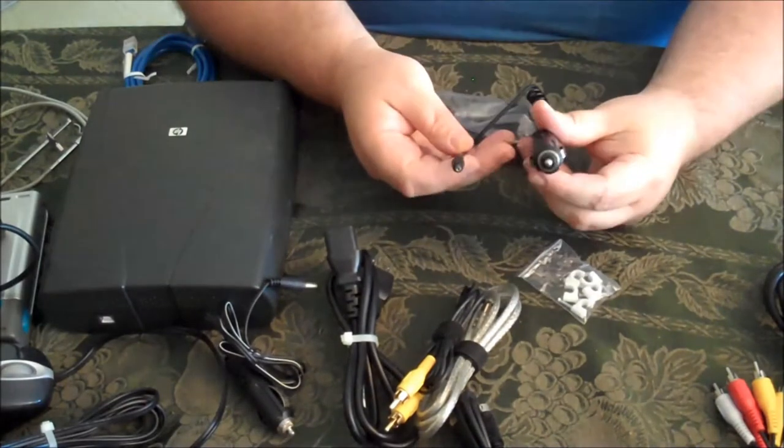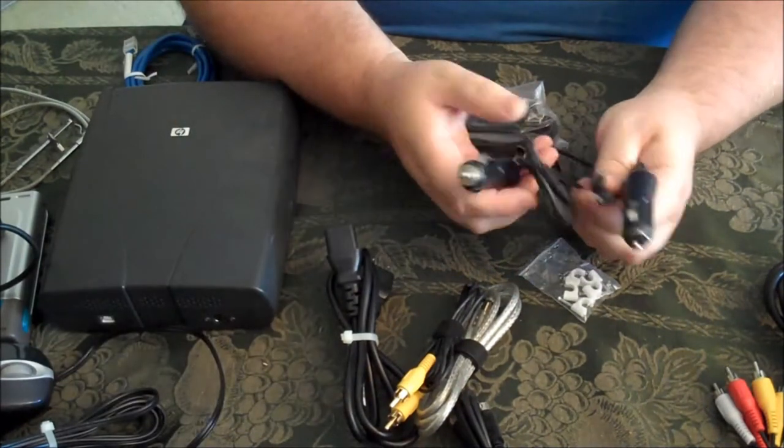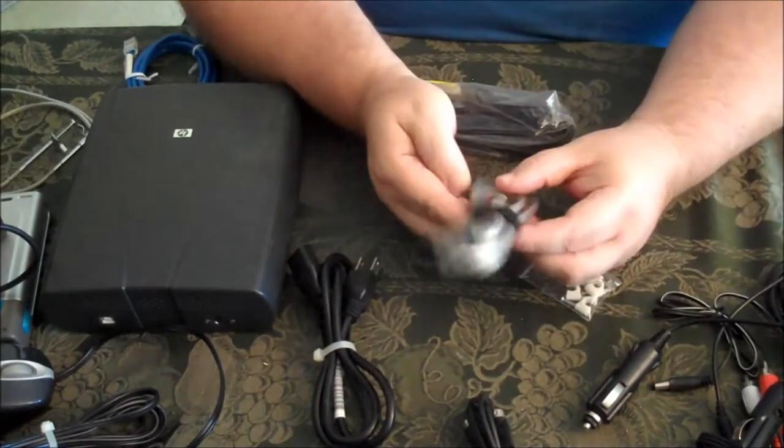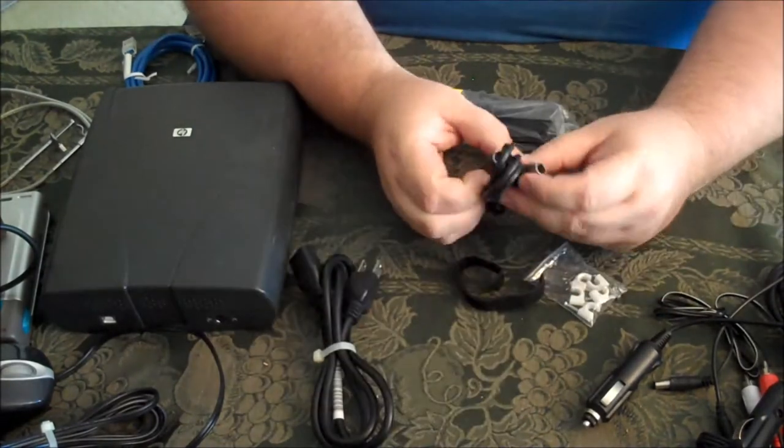And a car charger, but I don't know what this goes to. Oh, another car charger, and I don't know what this goes to. These must be old phones. I'll have to check that out. Look, more RTS. Bye-bye. And firewire. Ugh, firewire. We'll use this strap. Get rid of that. This has never even opened.